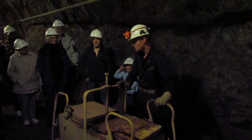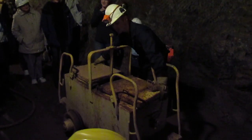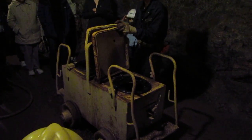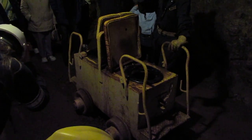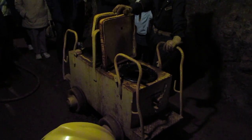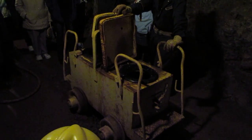This is actually our honey wagon. And these are honey buckets. So you don't leave anything in the mine. That's right. They didn't want to have to shovel that away too.